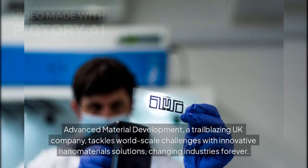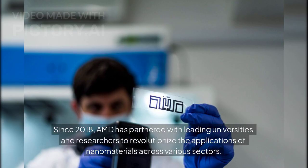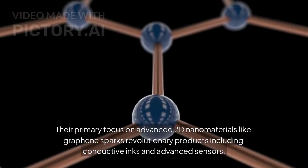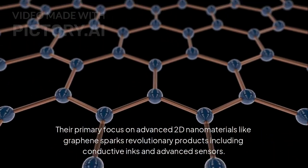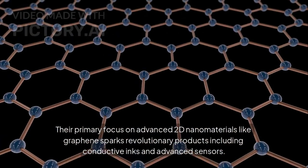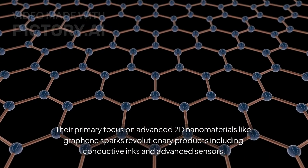Advanced Material Development, a trailblazing UK company, tackles world-scale challenges with innovative nanomaterials solutions, changing industries forever. Since 2018, AMD has partnered with leading universities and researchers to revolutionize the applications of nanomaterials across various sectors. Their primary focus on advanced 2D nanomaterials like graphene sparks revolutionary products including conductive inks and advanced sensors.